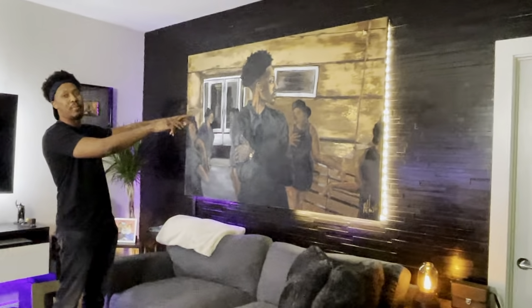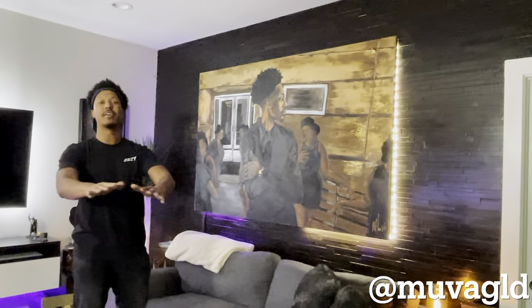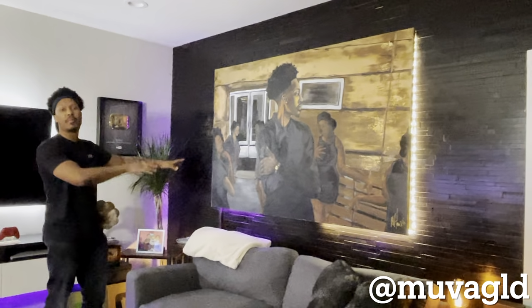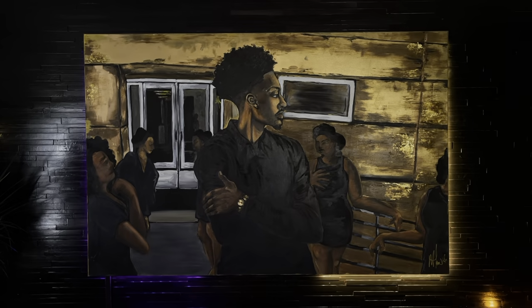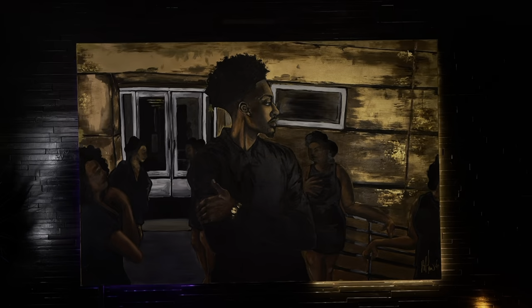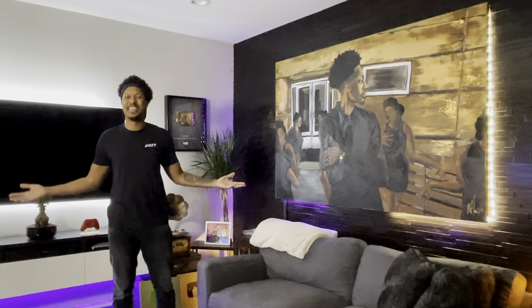This is my favorite part of the office. Shout out to Maya Harris, aka Love of Gold on Instagram. I'm gonna put her links or her social on the bottom right. She painted this for me about 3-4 years ago. She actually did it for her master's at FIT, I think it was for her thesis project. I can't remember exactly. I don't know how art school works, you know what I mean?